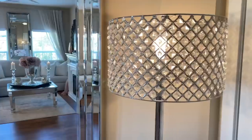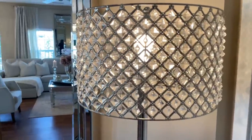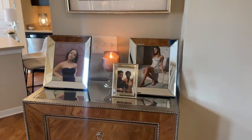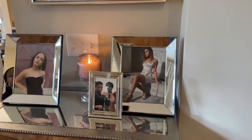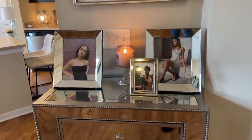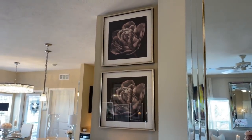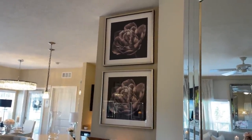This is a newer lamp, so I will explain where I got this from. This is from Home Goods as well, and I paid $120 for it. And as y'all see, if you're not new here, you see that I put some pictures in my frames finally. Some of the bigger ones, I still have the 11 by 14s, I still have to blow some of those up, but I did get some pictures in here. And I got some artwork finally. I'm not very big on putting artwork in my home. I don't know what that's about.